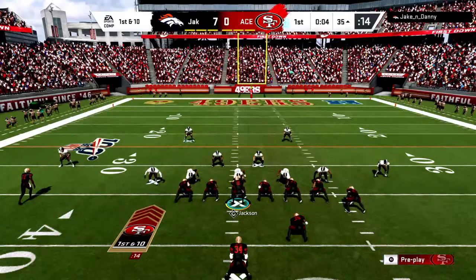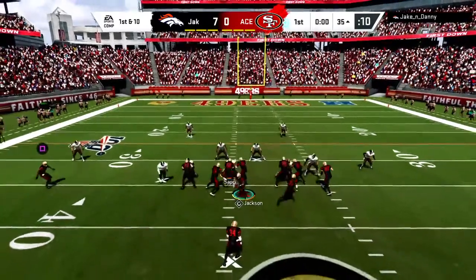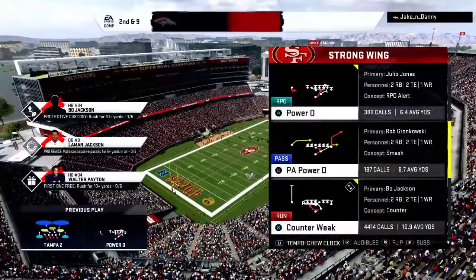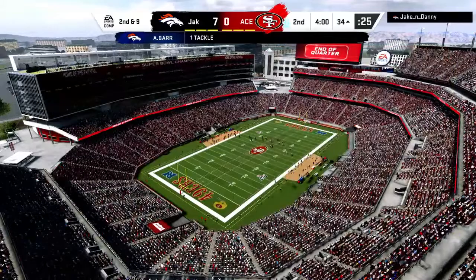Switch. Check it out, read. Set, go. On first down, Peyton. And he's going to be brought down on what will be the final play of this first quarter. After one, 7-0 on EA Sports.